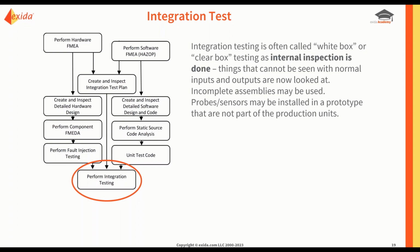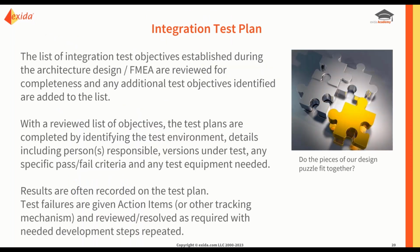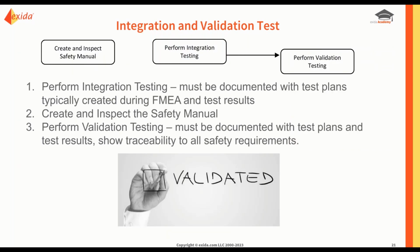When you have a good, well thought out, comprehensive integration test plan, you can run the integration testing, you put all the pieces together, and finally you have a final device. You really want a good integration test plan established typically during architecture design and the FMEA of the architecture design.